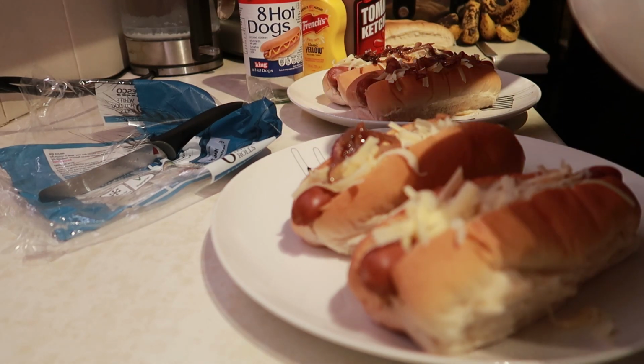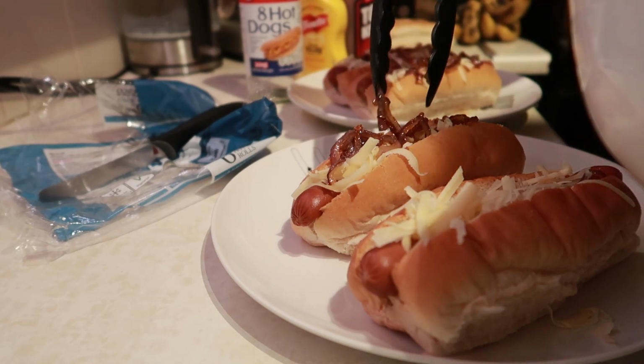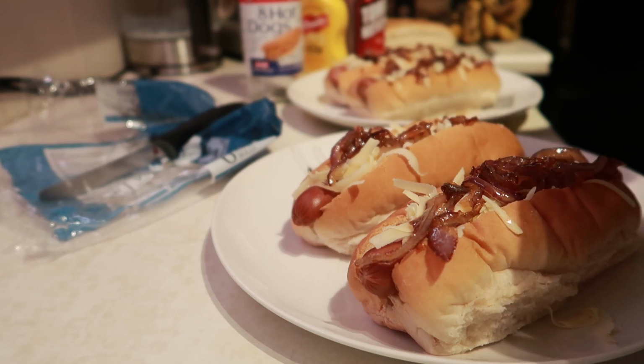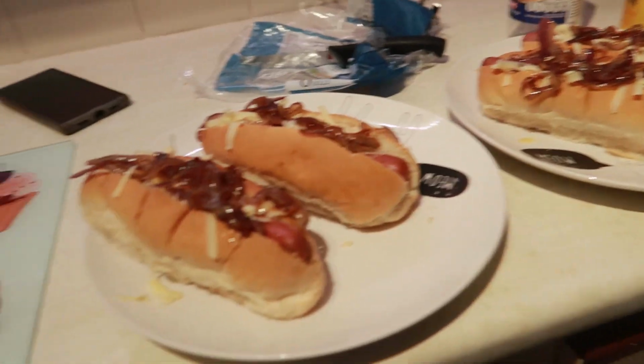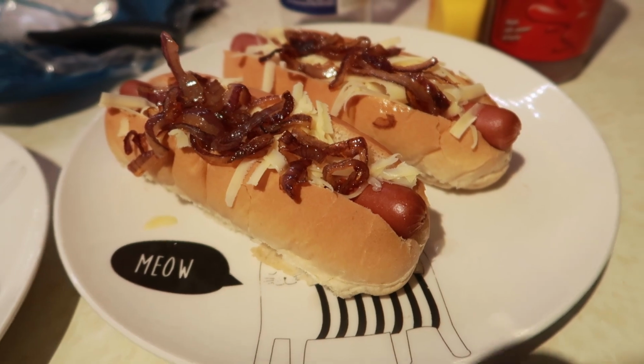Pop on some of these honeyed onions, a little bit on top there, just for some flavour. Now tell me, do you guys have onions on hot dogs? I know it's a bit hit and miss. I love it. White onions usually, but you know, this is fine. Only a little bit left. Right, here we go. So that is dinner. Lovely. Don't they look quite nice?